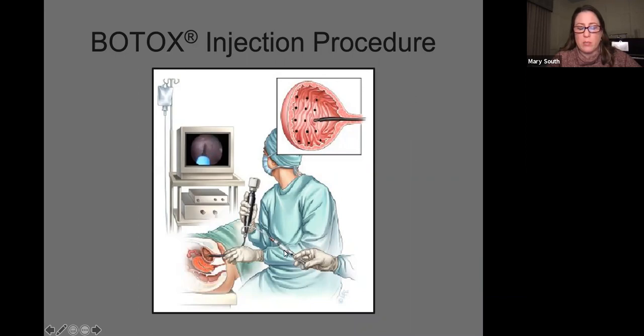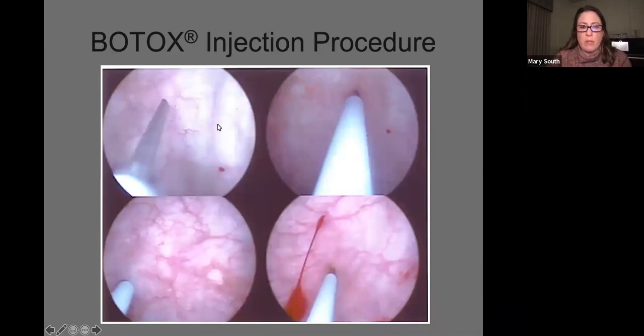And you can see the assistant is pushing the syringe, and gradually we inject little aliquots of Botox all along the bladder wall, as you can see here. This is another picture of just as the needle goes in, we put it into the bladder wall. And once the needle is into the bladder wall, then we inject the medicine. And sometimes you have a little bit of bleeding from the little sites, as you can see here, but it would be extremely, extraordinarily rare to have any issues from the bleeding that sometimes is associated with the procedure.